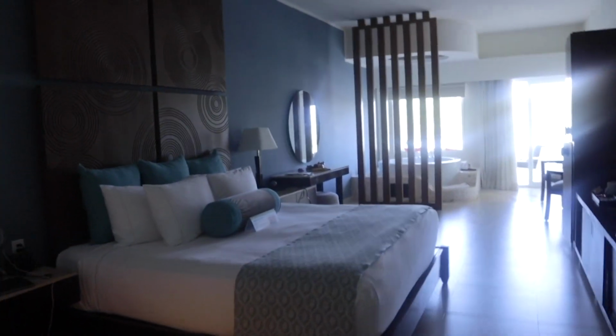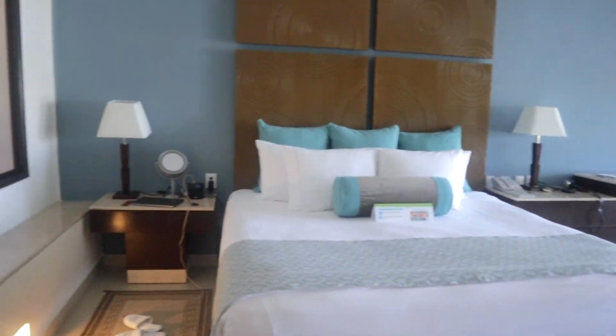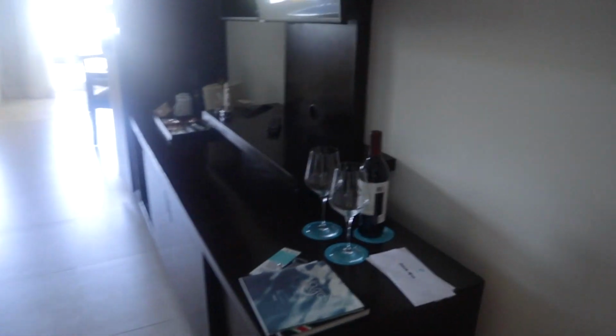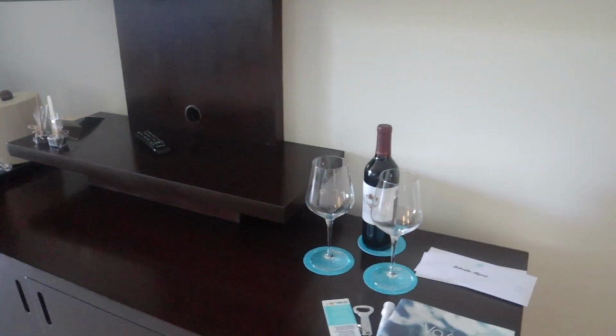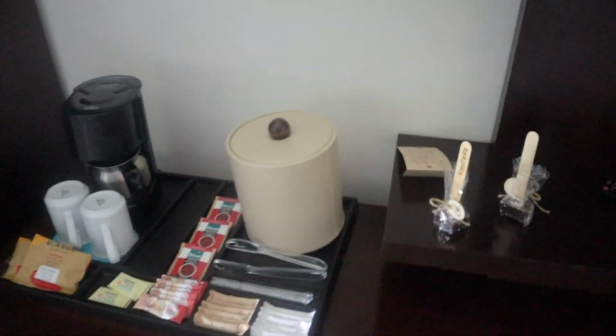And then it opens up to this room with this giant bed. I don't know if you can tell how big it is. They so sweetly gave us a bottle of wine. We have all this, some fancy chocolates that they left us. Your coffee.